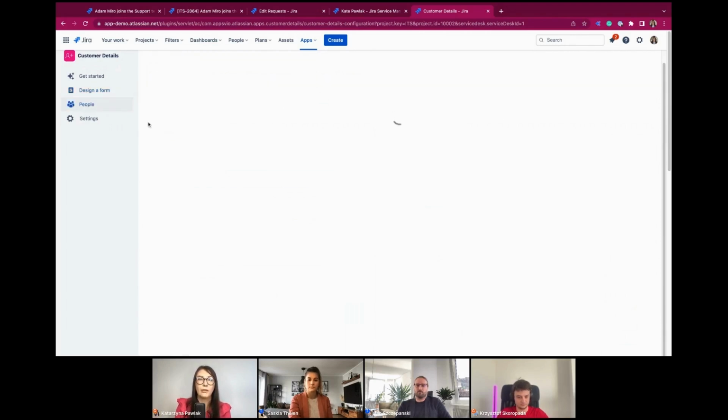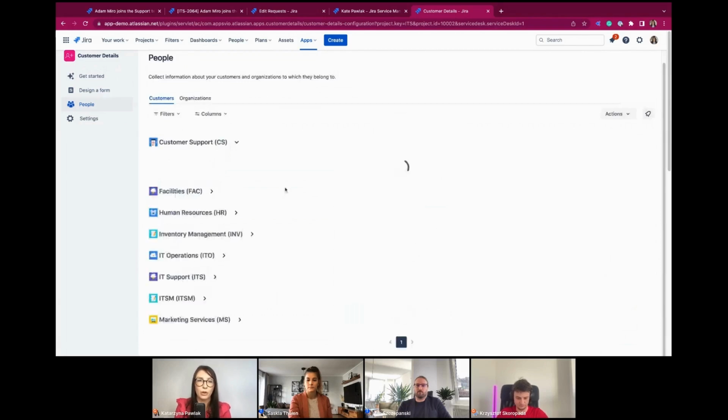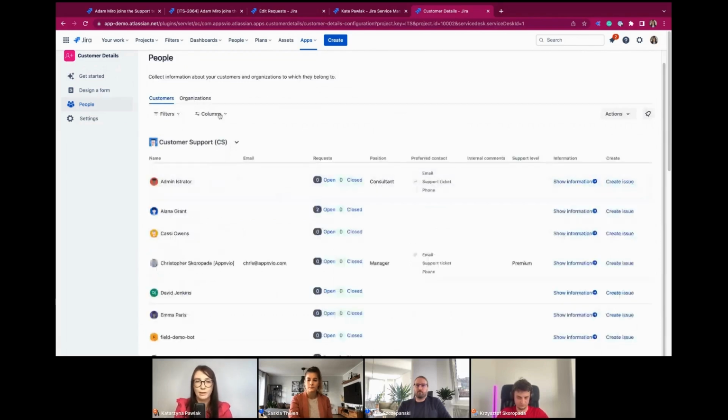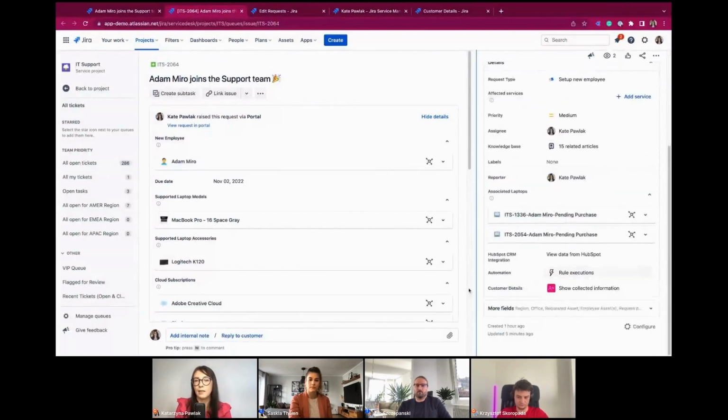What's more, we have got this information not only in this view, which is, of course, customizable. You can filter, you can add some columns, but you can also find this information on the issue. So the issue, which is also a very important part for agents in their work. Here we have got a dedicated issue glance.